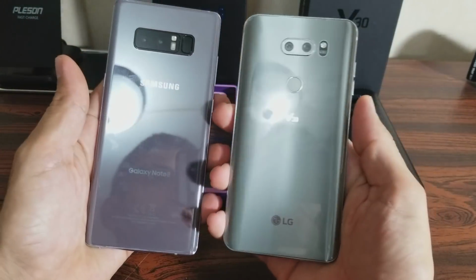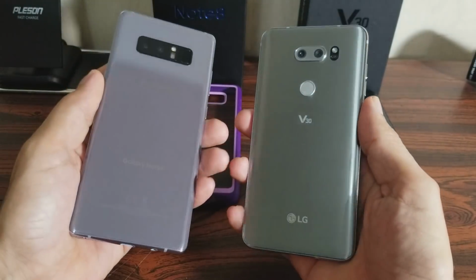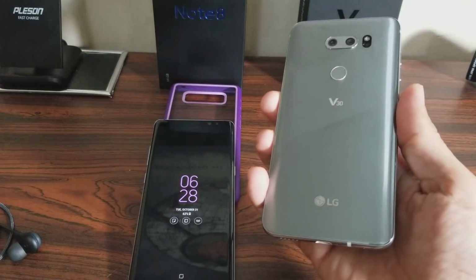The only thing I hate about these phones is Gorilla Glass 5. It scratches too damn easily. I just wish they would pick something else. I mean, Gorilla Glass 5 scratches too easily for me. I've already got scratches on the bottom of my LG, and I haven't really done anything.